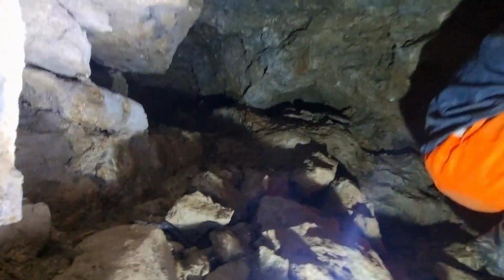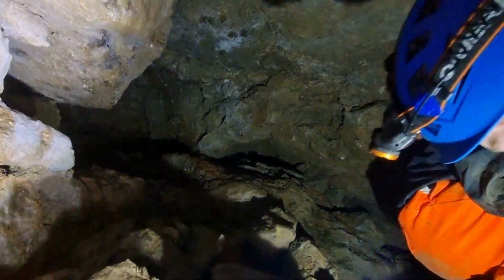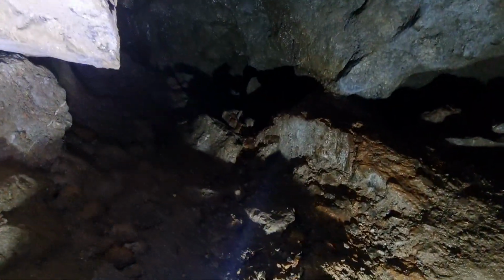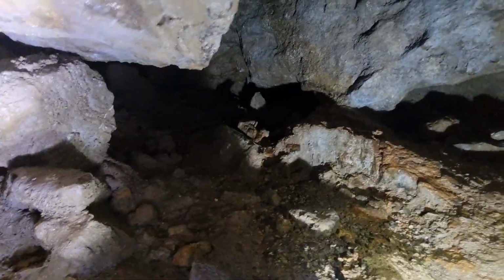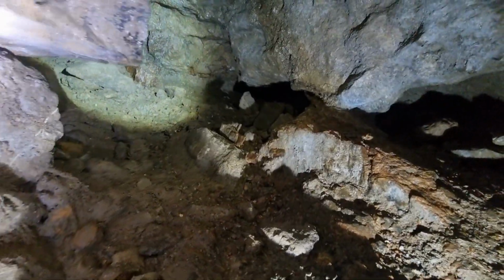You going past me there? Oh, you think it still goes on yet? No. It's the end of that. It looks like there's maybe an animal burrow. I will try that other claustrophobic one. Yeah, it's well dashed in. Yeah, and that's as far as this one goes.